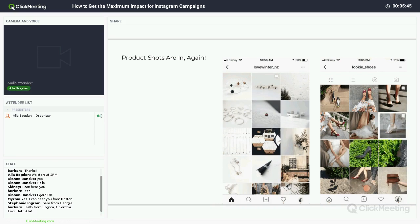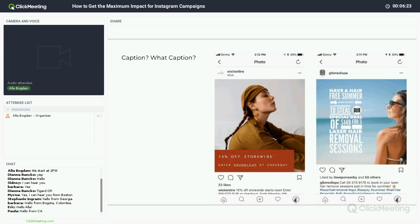Here we are. So product shots are in again. We've been told over and over to show our business human side on social media, and we have followed the advice. But according to the recent Instagram study, most users follow brands to actually view your products. So I suggest incorporating more product shots in your feed. There are creative ways to promote your goods while keeping with the style of your profile. So here you can see two examples. These are screenshots of Instagram businesses. So show your products and make sure you have unique visual style.